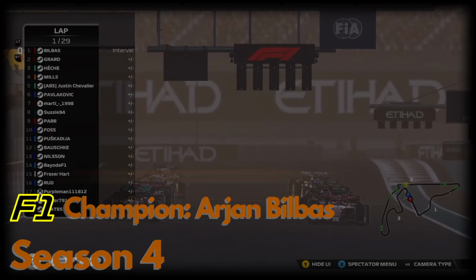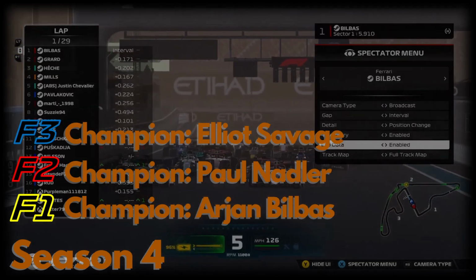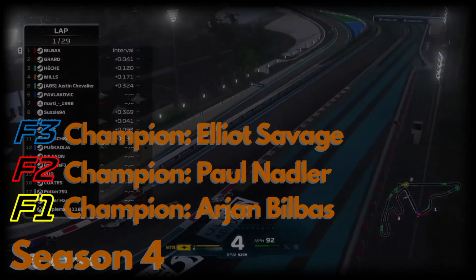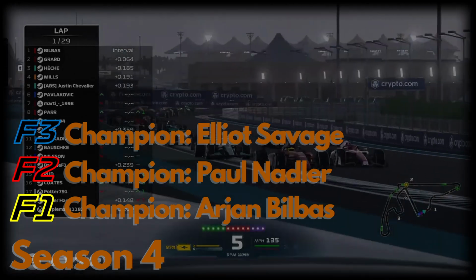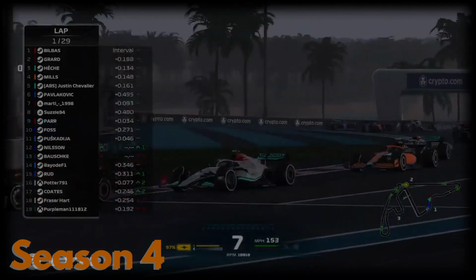And we are lights out and away for GRS F1 Season 4. A good start from Thomas Grant. He's going to be looking to challenge Iron into turn one. Gets down the inside, but Iron manages to hang on with a bit more speed. There is contact there. Quentin going off the track behind them, keeping P3 in the Mercedes for now.